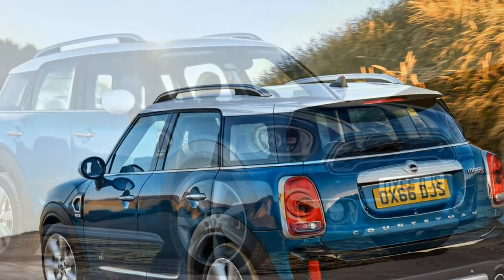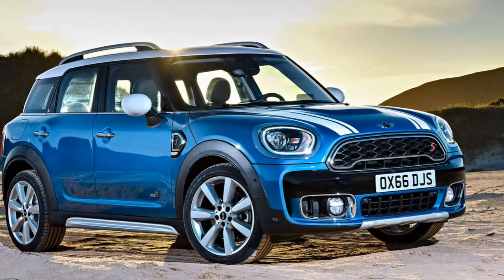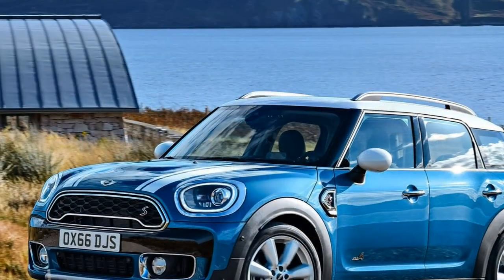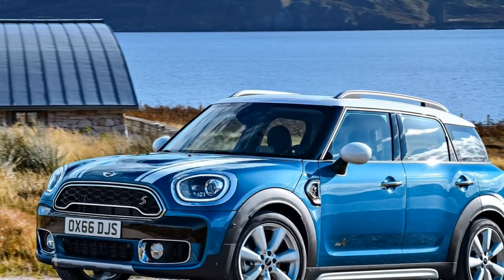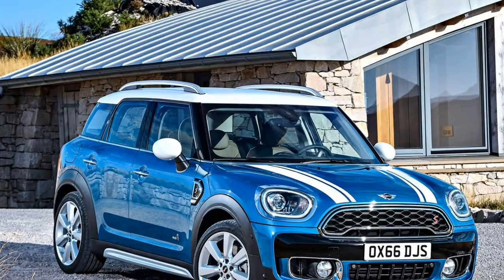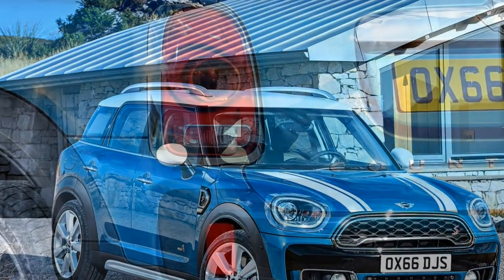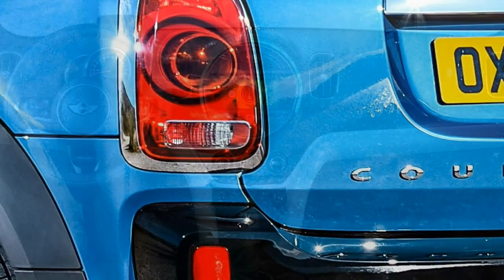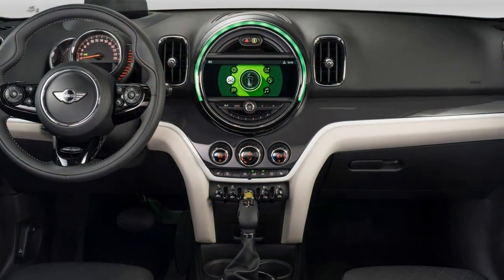Providing a much higher power output is the 192 horsepower Cooper S, powered by the 2.0-litre turbo. Torque is rated at 280 Nm, and it sprints from 0 to 62 mph in 7.5 seconds, 7.4 seconds for the auto, with a maximum top speed of 140 mph.